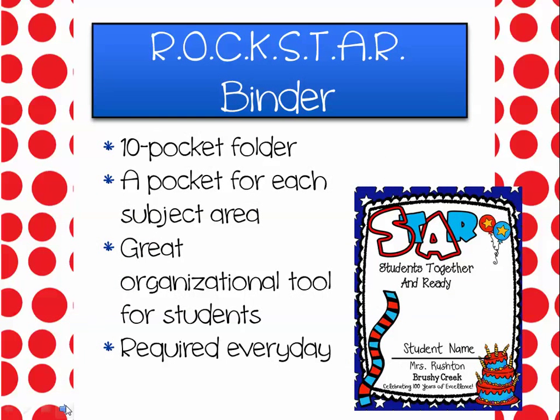This is the kids' star binder. It's the red, blue, and white pocket folder. We've provided a pocket for each subject area, and then there's one for communication, which if there's anything that doesn't quite fit the Thursday folder, something that needs to come home in the middle of the week, something that's specific for your particular student, then I'll use that communication pocket there. If you have something you need to send from home, that's a great place for you to put it.